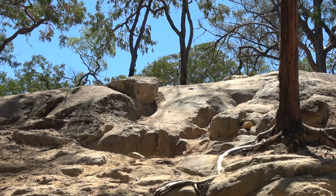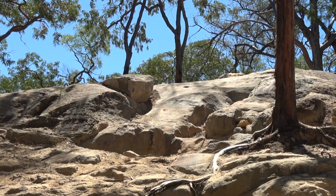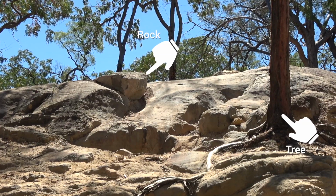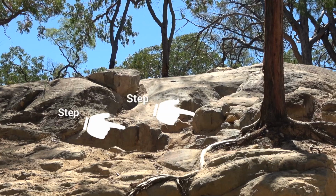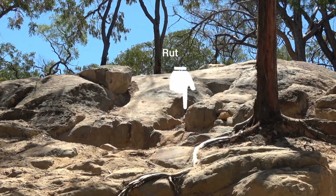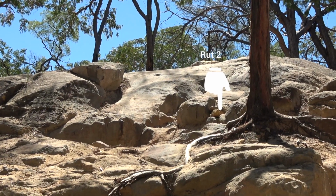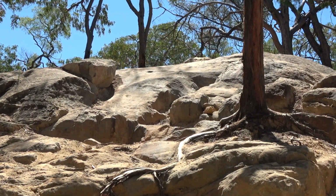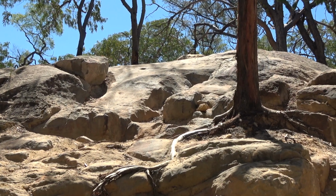Let's quickly analyze that step. It certainly is a bit steeper in real life than it looks here. To the right hand side we have a tree which could become an issue. To the left hand side we have a rock sticking out. Then we have an offset step here with a reasonably deep rut to the left and also a rut to the right, but that had been filled in by rocks. So you want to straddle pretty much the two rock steps and then make sure that you don't slide to the right, because if you get into a funky angle there, that wouldn't be very helpful.